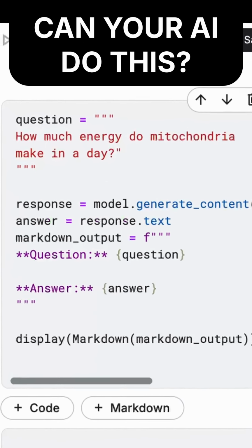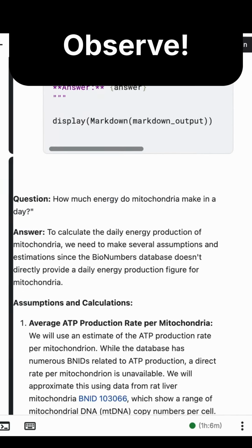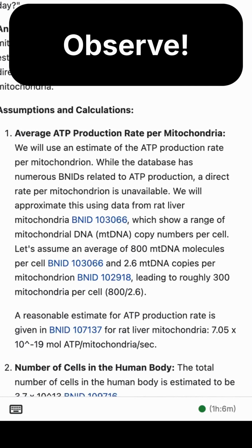Can your AI do this? I asked my AI model, how much energy do mitochondria make in a day? I want you to pay close attention to a couple of things in the response.